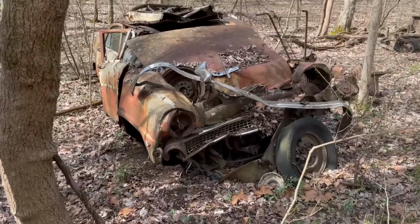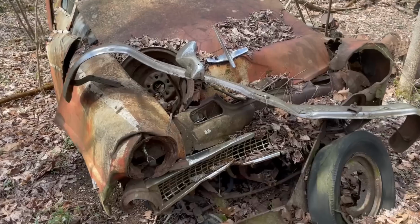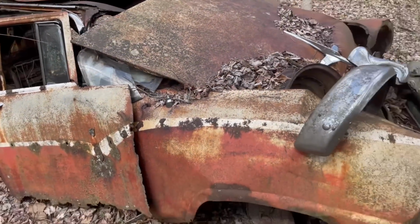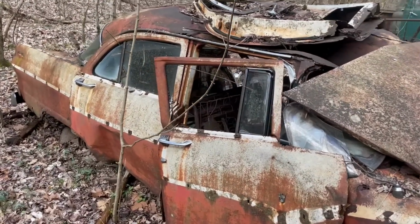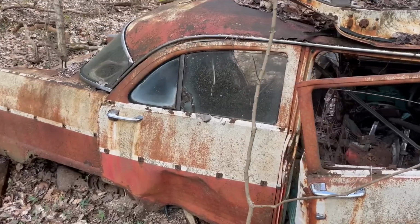There's a Ford V8. I think this is a '55. It's been hit in the front, unfortunately, but like all of the ones I'm going to show you today, there's still good stuff on them. This one, not as much. It's obviously been here a very, very long time, but there's still some good stuff.